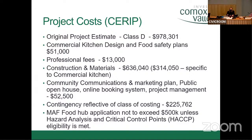Project costs are pulled from the last application. We will have to make adjustments to this, but I wanted to break down some of the broad costs. You can see on the slide, there's design and food safety planning budgets, professional fees to deal with permitting and geotech and other items required. Construction material cost, of which about $314,000 is specific to commercial kitchen costs. Venting and hood requirements are, of course, fairly significant.